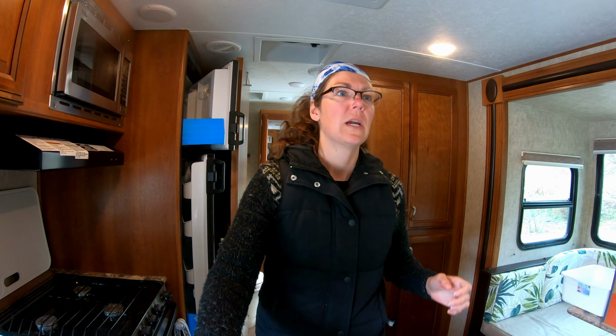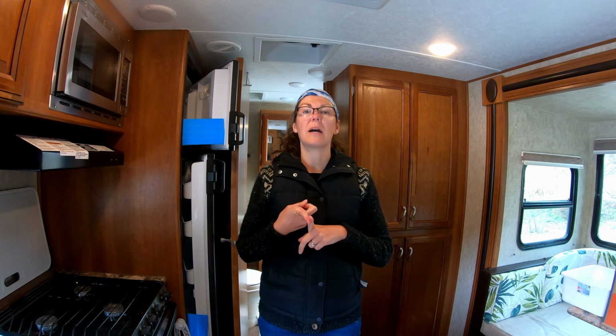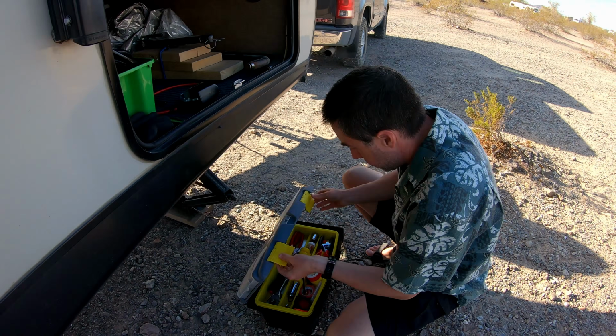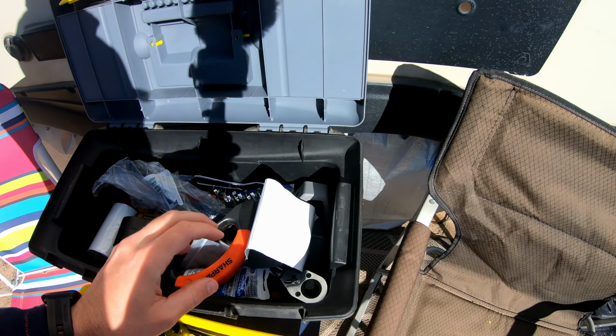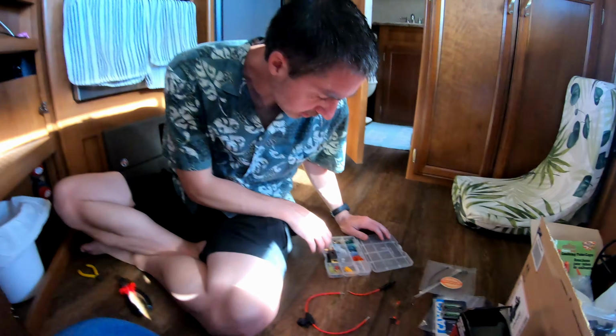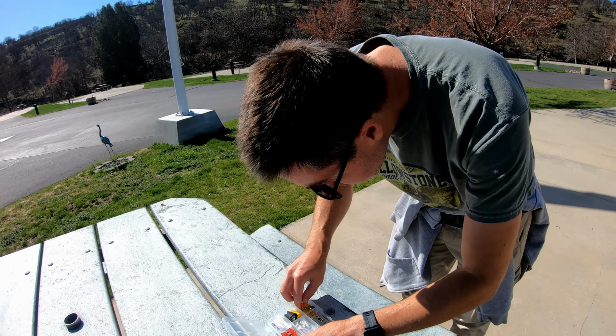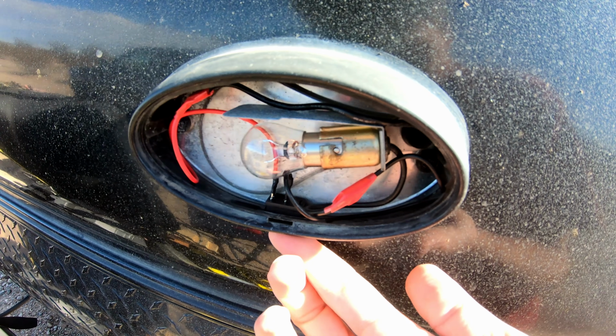A couple other things that we brought that we found really useful were my lap desk, so that I could sit in bed and we can have the computer on there. We also found it really useful to have our toolbox with extra fuses and extra supplies and extra parts. That way, when we did come across an issue, which there were several, we usually had the part that we needed to be able to fix it.